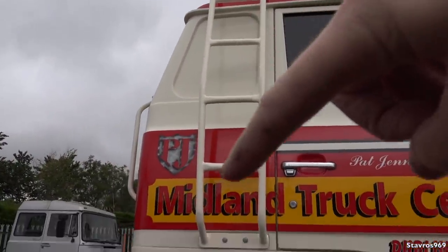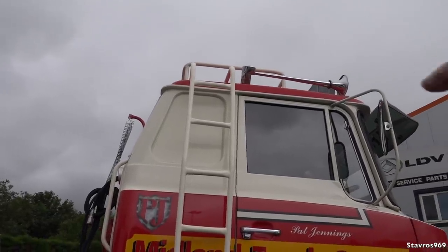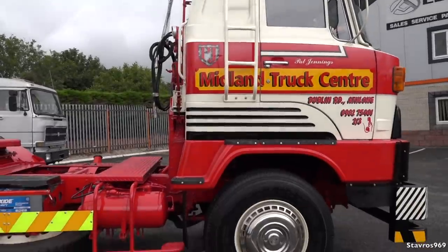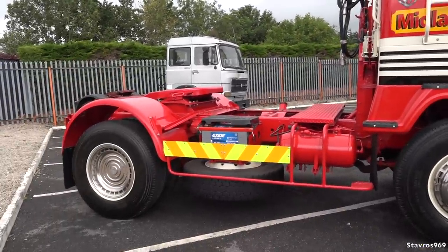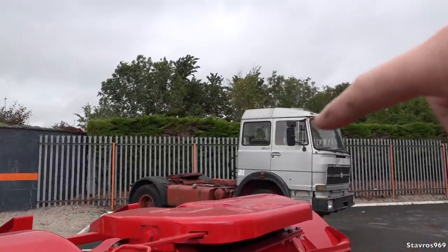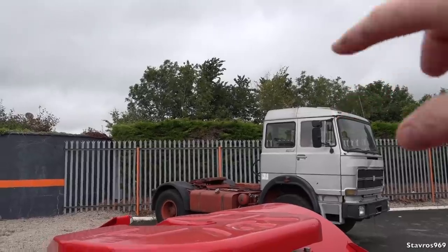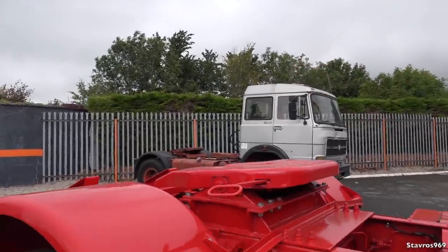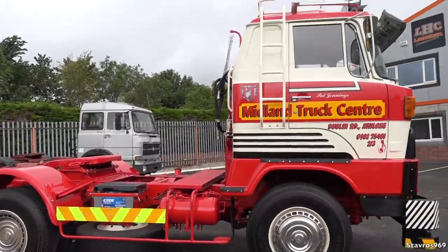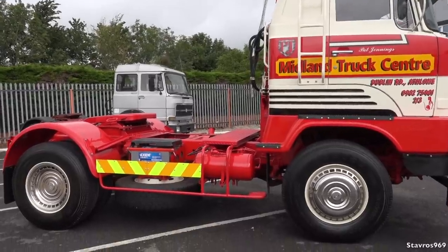And we have the ladder there going up onto the roof. So you would store more equipment up there. We have the air horns, but unfortunately the switch is not working. So we won't be listening to them. And we'll be having a look at this. So this little Iveco truck here, that's also from 1977 and it's got a V8 engine. We'll be having a look at that shortly before we go out on our test drive of the old HE. So both of these trucks from 1977.